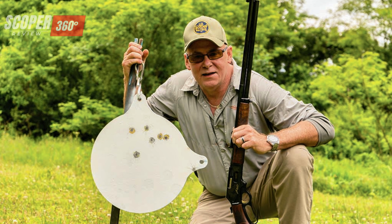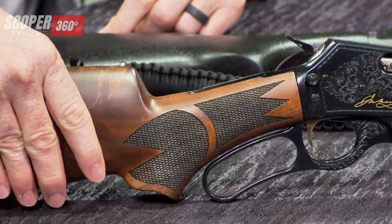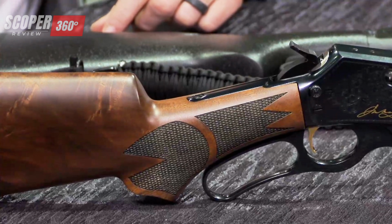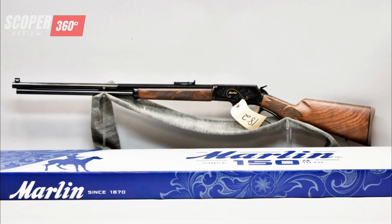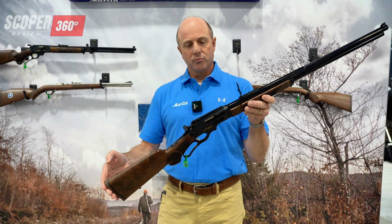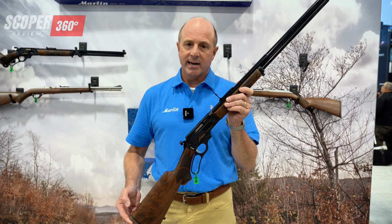Now, here's the deal breaker, and it is a performance quirk. That 444 cartridge is a brute at close range, but it sheds energy fast, past 150 yards or so. Push your shot out too far and you are going to feel the difference. This is a woods gun, plain and simple, not a long-range tool.